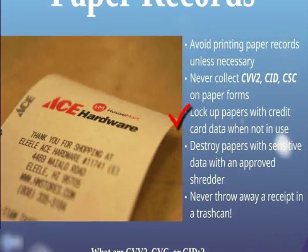Lock up papers containing sensitive data when not in use. Destroy papers with sensitive data using an approved paper shredder. And never put paper containing intact credit card information in the trash.